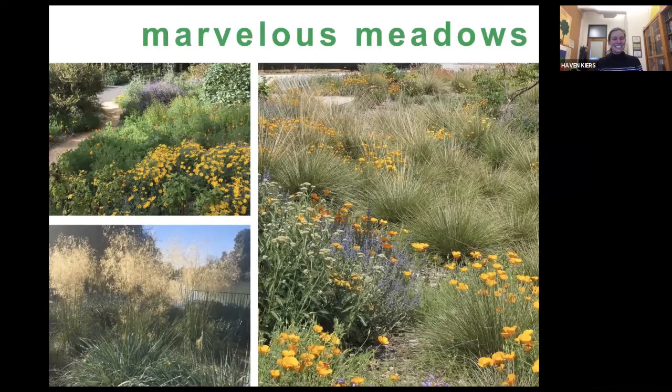Okay, marvelous meadows. People may be familiar with meadows. I think the best way to think about meadows and creating a naturalized garden that looks beautiful, that doesn't just look messy and haphazard, like the side of the road, is this: if people are familiar with Piet Oudolf's principles, what he talks about is setting out a matrix of grasses. That goes across the entire area, so it's really evenly spread out grasses.